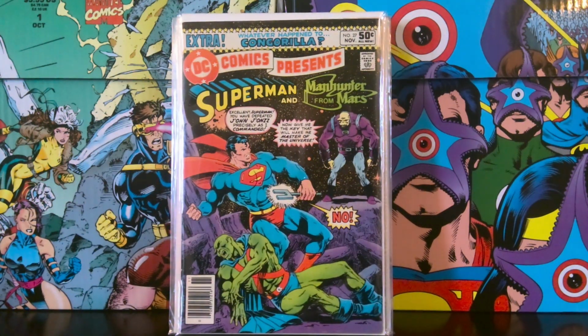DC Comics Presents #27, first appearance of Mongol, who, yeah, cool. He's actually one of my favorite Superman villains, basically for what he did to Coast City in that incredible Alan Moore story for The Man Who Has Everything. So, love Mongol. Definitely an underutilized character. So, really happy to pick that up finally.